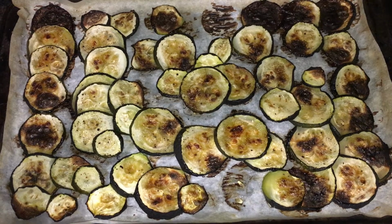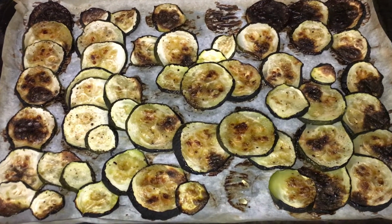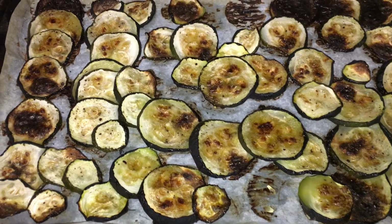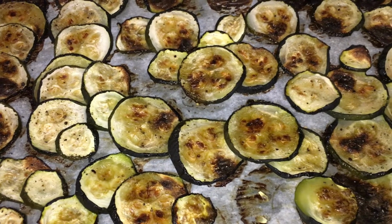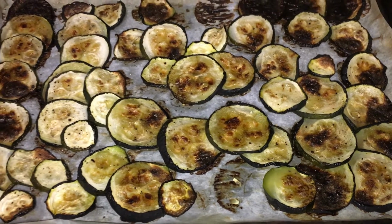All right, so once my soup was all prepped and on the stove simmering, I totally forgot the zucchini was in the oven, and I seem to do this the last couple weeks. I don't know, it's mom brain, I don't know what it is. But anyways, these are still going to be good. Usually it's just the ones on the outer perimeter of the pan that sometimes get burnt, depending on how thin I slice them.